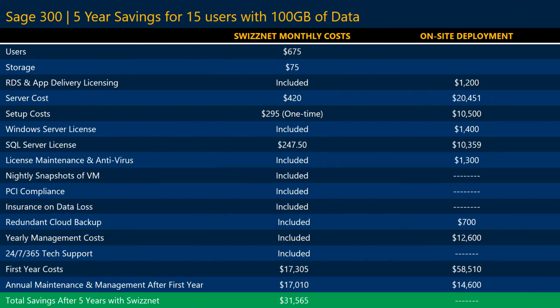Again, there's a lot of things that we include in our service that might be additional from your IT company or on-prem IT guy. The license maintenance, the antivirus. With every server, we do dual firewalls. We have antivirus, anti-malware, and anti-ransomware installed on every server to make sure that you guys are completely secure. Again, we do those nightly snapshots. We have PCI compliance if you're processing credit cards. You are required by the credit card companies, the big Visa, MasterCard, American Express, to be compliant, to make sure that you keep everybody's credit card numbers secure. So it helps you with that as well.